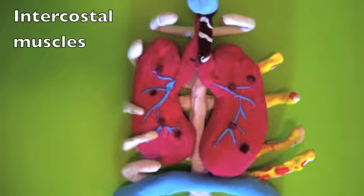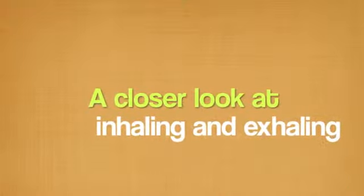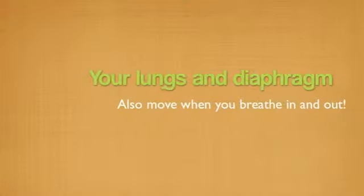You might not have seen the intercostal muscles just then, but if you look at the ribs on the right, they are outlined in yellow. Now let us take a closer look at the lung structure and see how different organs move as we breathe in and out.